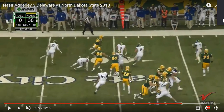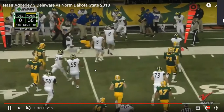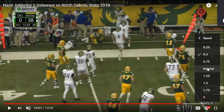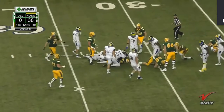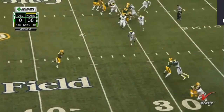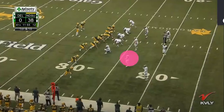Now, obviously, as we've seen several times, he can take on blockers. So it's not like, oh yeah, Devin Bush can take on a blocker. But he does a really nice job of avoiding guys and trying to find gaps and adjust his angles to make plays. And again, just the ability to adjust his angles. Nice physical through the play.